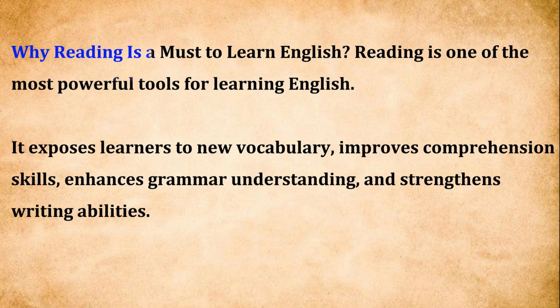Why reading is a must to learn English. Introduction. Reading is one of the most powerful tools for learning English. It exposes learners to new vocabulary, improves comprehension skills, enhances grammar understanding, and strengthens writing abilities.